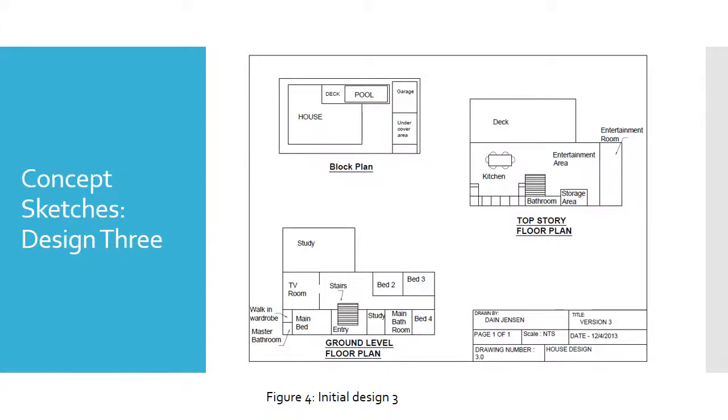As you can see on the screen, this is our third concept design. After reviewing and reflecting on our second concept design, it was decided that we shall swap the bottom living area with the top and the top family private area with the bottom.